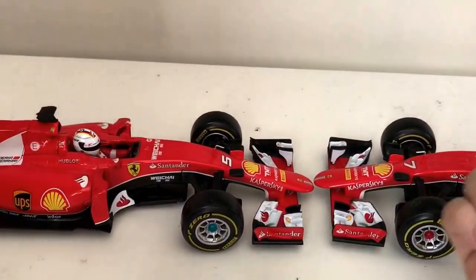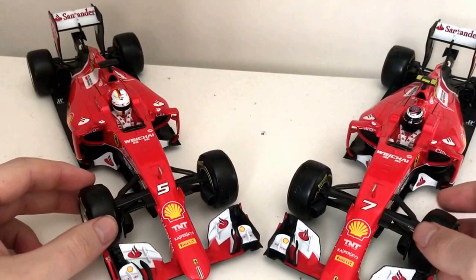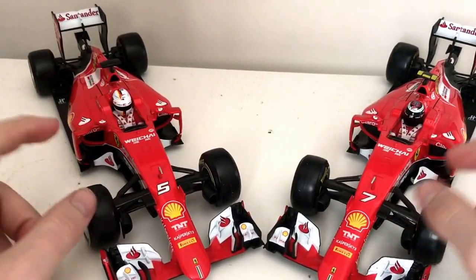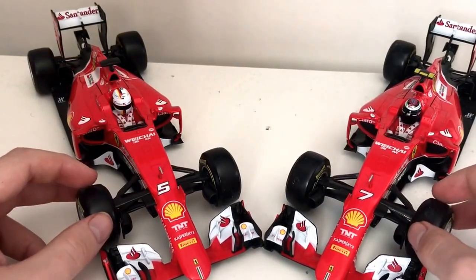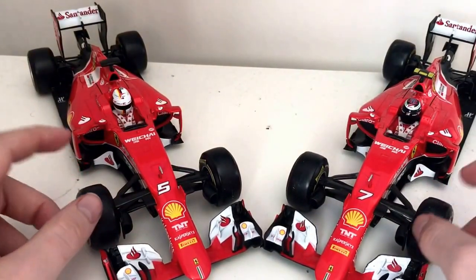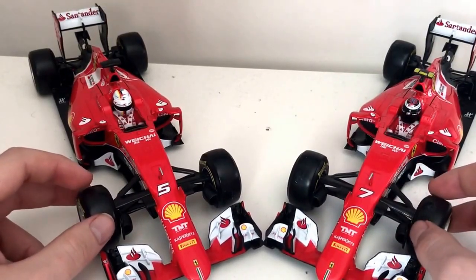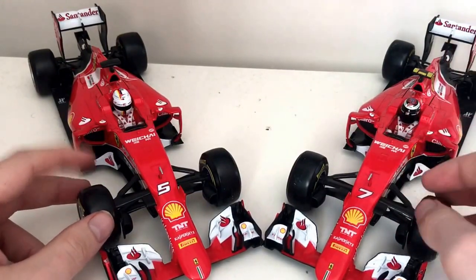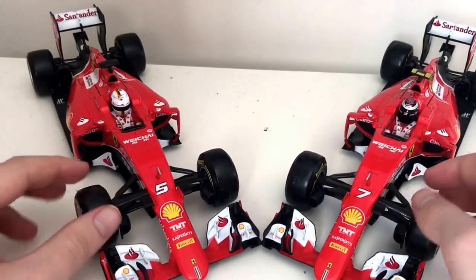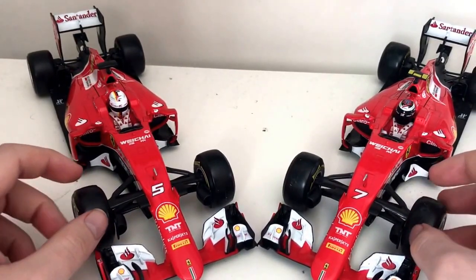Of course, both these drivers are former world champions. Vettel won the title in 2010, 2011, 2012, and 2013 when he drove for Red Bull, and Kimi Raikkonen won the driver's title in 2007 when he drove for Ferrari. It's also 10 years now since he first drove for Ferrari. Man, it's been crazy. Going back in time 10 years to 2007 when he made his debut for Ferrari, and now 10 years later, he's still a Ferrari driver.